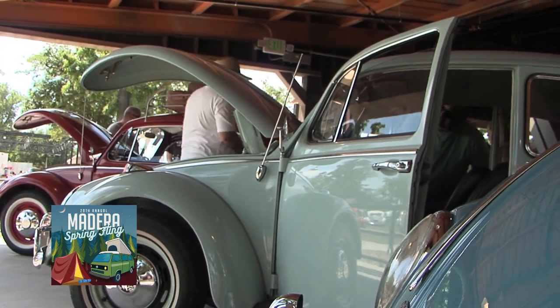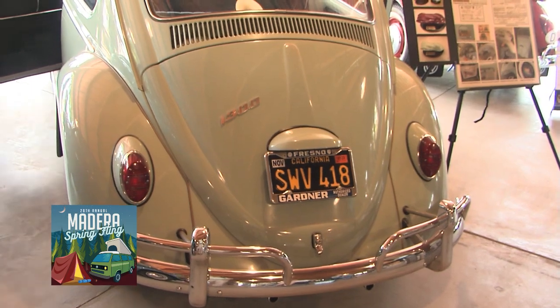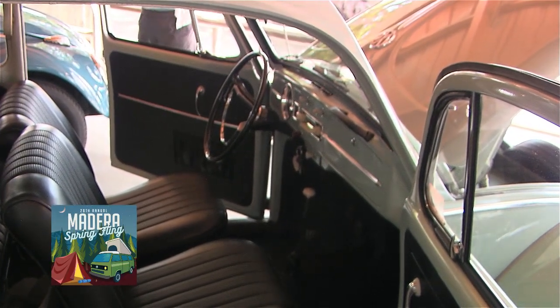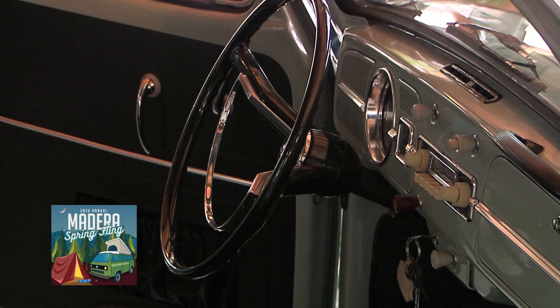So then I went to college, and a couple of years later, my husband and I got married, and he had a Volkswagen. So my father thought it should stay at their house, which actually was a blessing because it was garaged all those years. So that's why it's in pristine condition, original paint, almost everything on it is original.